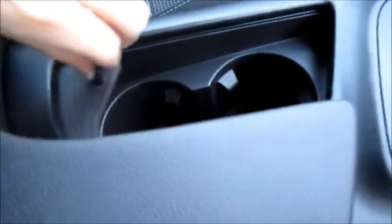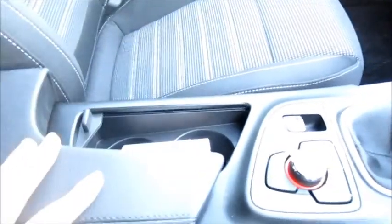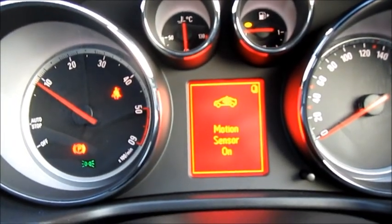Two cup holders. Leather armrest. And you open it up, you have a storage area, as well as a USB slot, auxiliary import slot, and the SD card slot. Very nice. This is looking like a very good car all around. Interior lighting. Also has a motion sensor here. Motion sensor on.